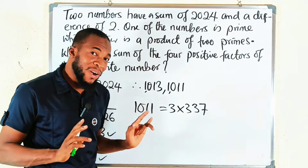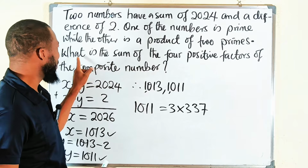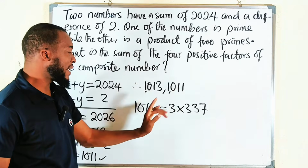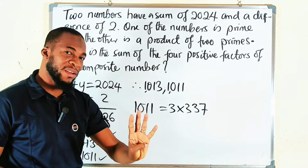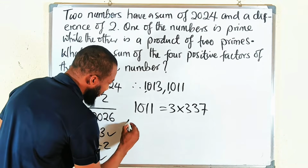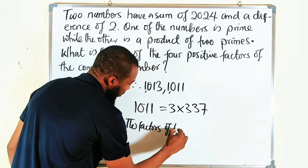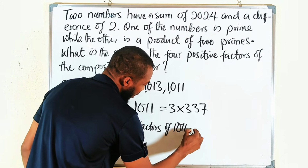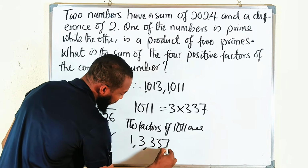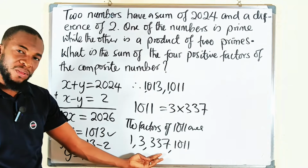So now we have two factors already. We don't even have to waste our time because this question already stated that we want the sum of the four positive factors, which means that this number has 4 factors, including 1 and itself. We have 2 already. So therefore, the factors of this number are 1, 3, 337, and itself. And the question says we should find the sum of all these four numbers.